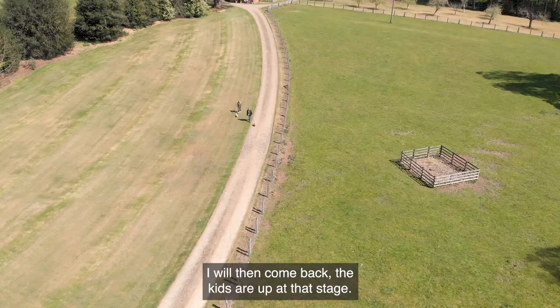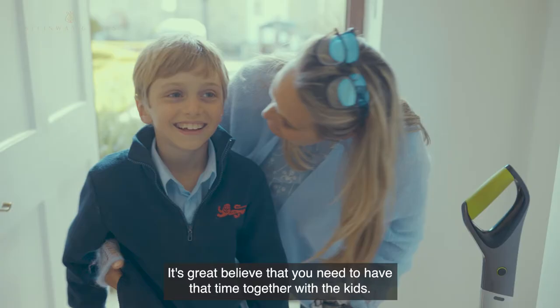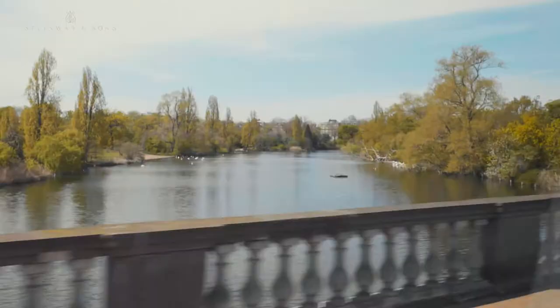I will then come back. The kids are up at that stage. We all have a family breakfast together. It's a great belief that you need to have that time together as the kids. I take the kids to school. My husband picks them up. I then go straight on to London.